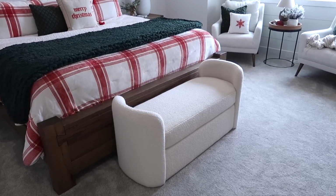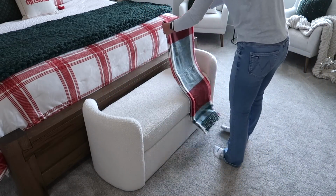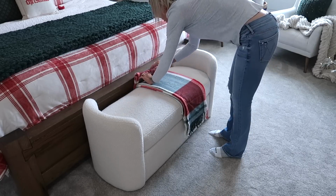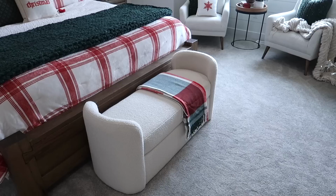Next, I'm going to style the bench at the end of our bed. I really liked what I did in the fall, so I'm doing something very similar to that. I'm just draping this blanket that I got either last year or the year before. I love the slight pop of the red and the green, which is the color scheme I'm going for in this room.